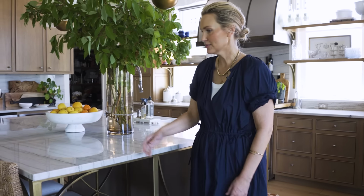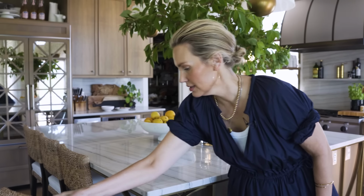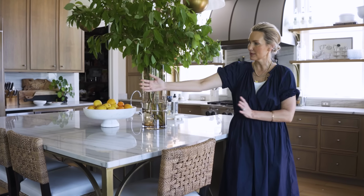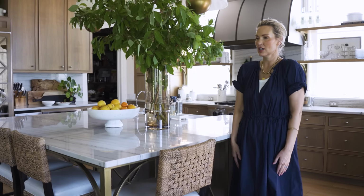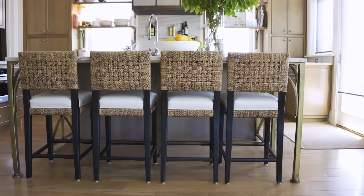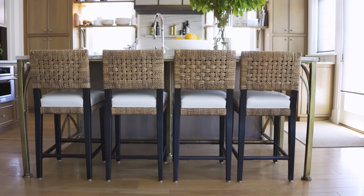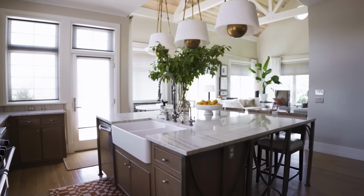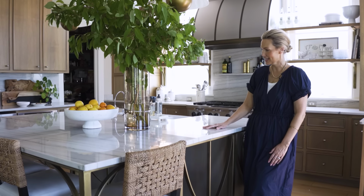And it's really nice because you can pull a bar stool around and stick it in here, and the conversation is much better. Being able to talk to each other rather than just sitting all in a line. It's hard to have a conversation like that. So this is often what we do, but it can go any which way. I love the depth of this. It made the kitchen feel much grander than ending the island where it was intentionally supposed to end.